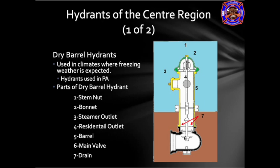The steamer outlet is going to be the larger outlet on the front of a fire hydrant, so that's labeled number 3. Generally, they're going to be a 4-inch or 4.5-inch threaded connection. It's going to have male threads on it. Number 4 is the residential outlet. You'll find the residential outlets will be the smaller ones on the sides of the hydrant. Generally, they're going to be a 2.5-inch connection, also male threads.